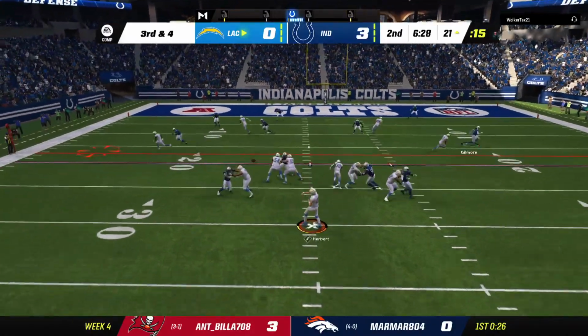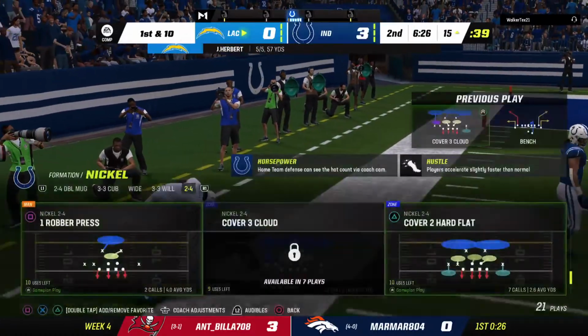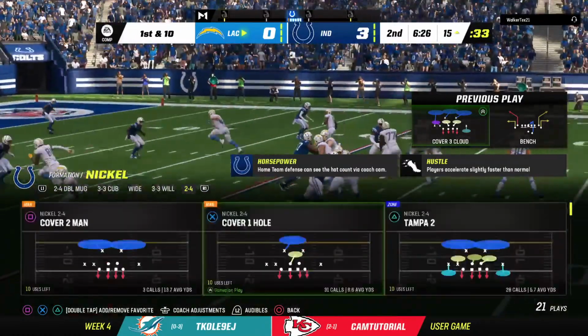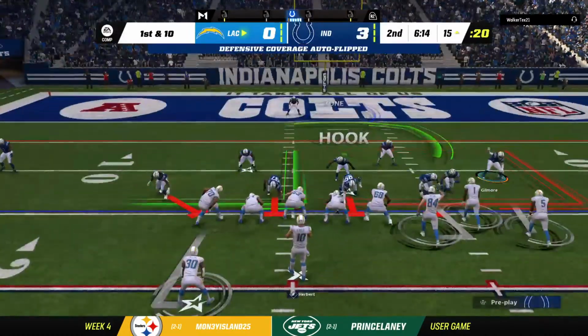Herbert now. Got an open man. That's Campbell. And he is out of bounds. Looks like right at the 15. First target, first catch, and a 1st down. 3rd and 4, he did just enough. I mean, just enough to move the chains.